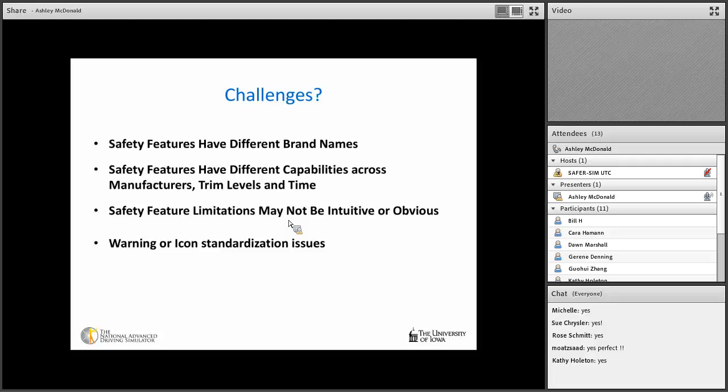We also found that the safety technologies had slightly different capabilities across the manufacturers, even within trim levels and across time, certainly. The adaptive cruise control that we have today is much different than the adaptive cruise control that we might have seen 10 years ago or even 5 years ago.